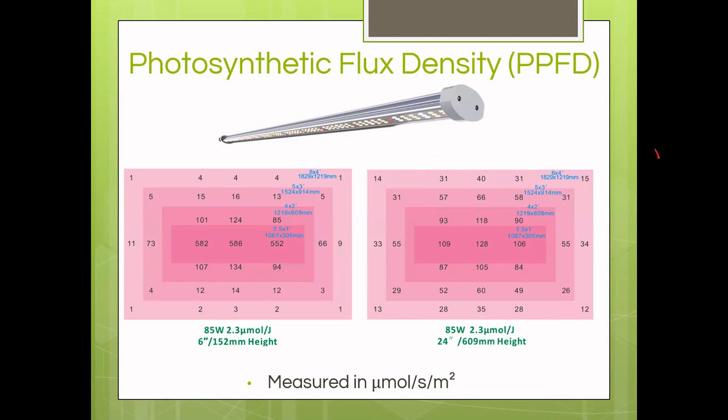you characterize how many photons are impinging on a certain area. So right here, we've got a grow light. This is like a bar grow light, kind of like a 4 foot form factor. And I'm showing two different charts, right? In one, we're 6 inches away from the grow light, and you get very high PPFD directly underneath the grow light.